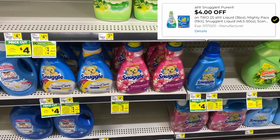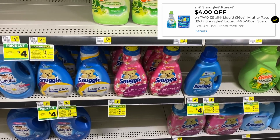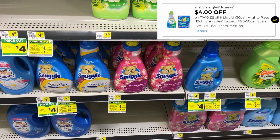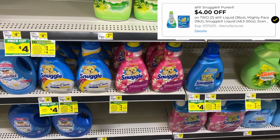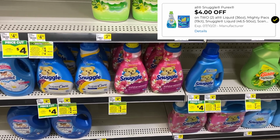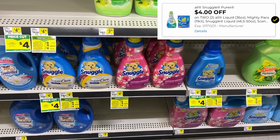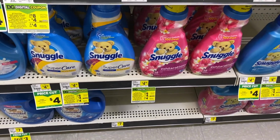So these are on sale 2 for $8, and we have a $4 off of 2 digital coupon. So I'm going to grab 2 of these babies. I'm going to do 2 separate transactions, I think. So I'm actually going to grab a total of 4, but they're going to be 2 for $8. We got a $4 off of 2 digital, so they will be 2 for $4.